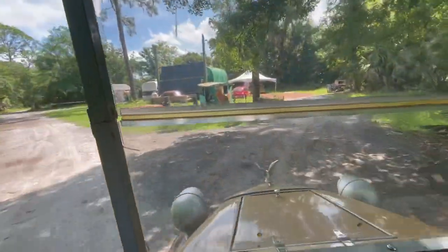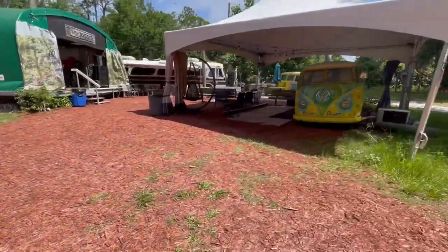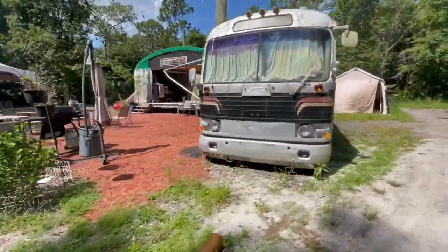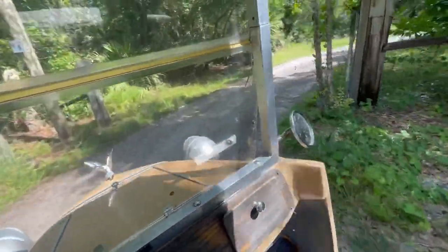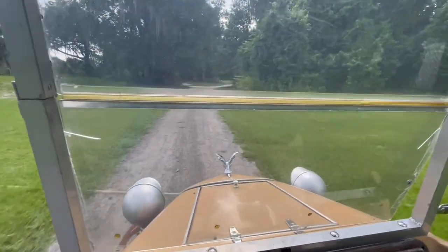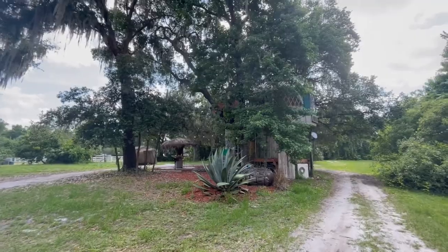Here we are. This is Woodstock. And you can only rent Woodstock if you are a returning guest. Here is the famous treehouse.